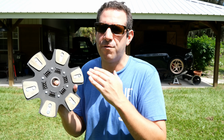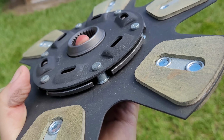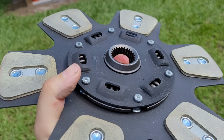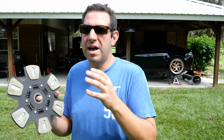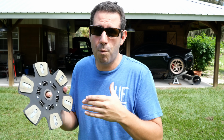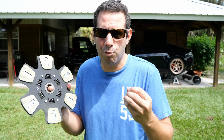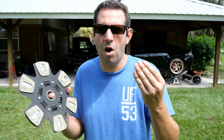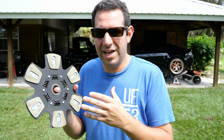But a lot of you guys watching that are familiar with performance clutches, and especially puck clutches, are going, why are you going to put a puck clutch in an Aston? Isn't it going to mess with its drivability? And actually, a lot of people forget that what messes with the drivability on a clutch more than anything is the lining. A lot of puck clutches come with a ceramic lining, which is like an on-off switch. They don't allow for a lot of slip, so they're very abrupt when the clutch engages.